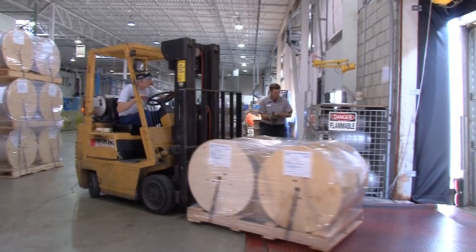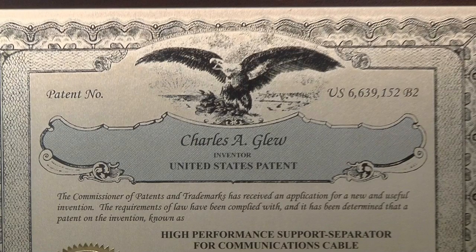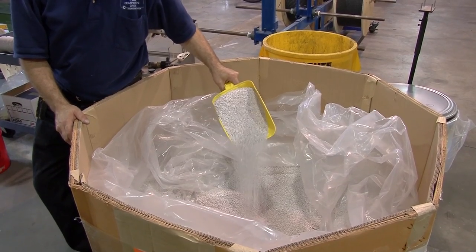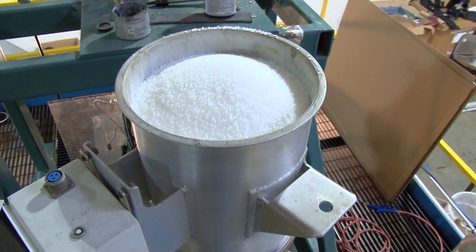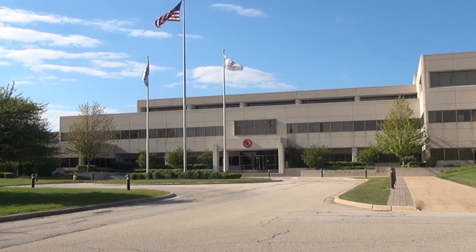CCG has become a recognized leader in the supply of major plenum rated category cable crosswebs and cable fillers made from fluoropolymers and other flame retardant materials. All of these meet the stringent Underwriters Laboratory requirement for plenum cables for smoke, flame, and electrical performance.